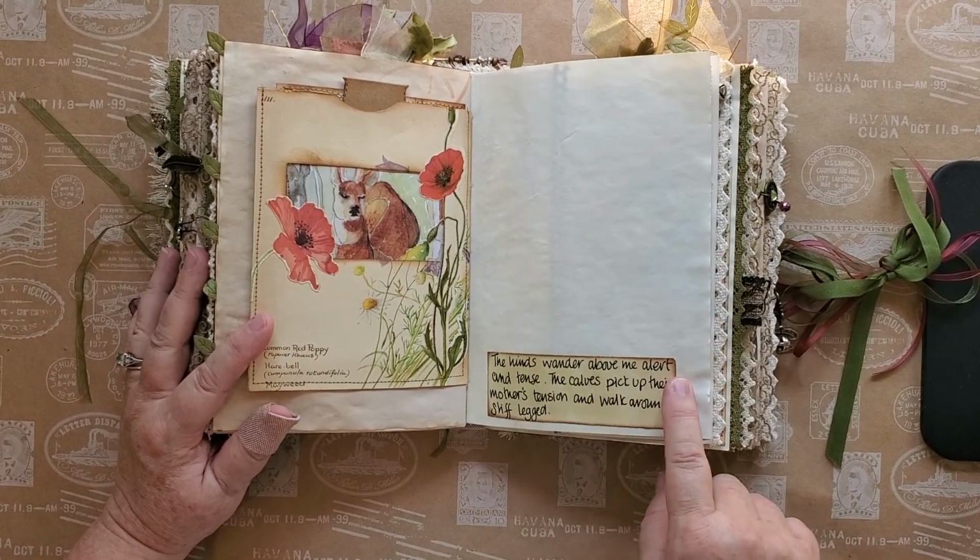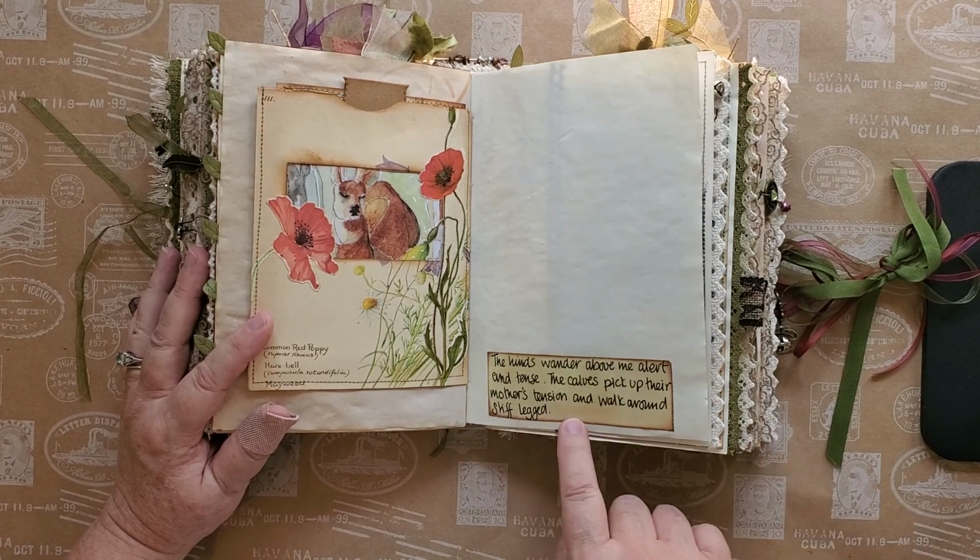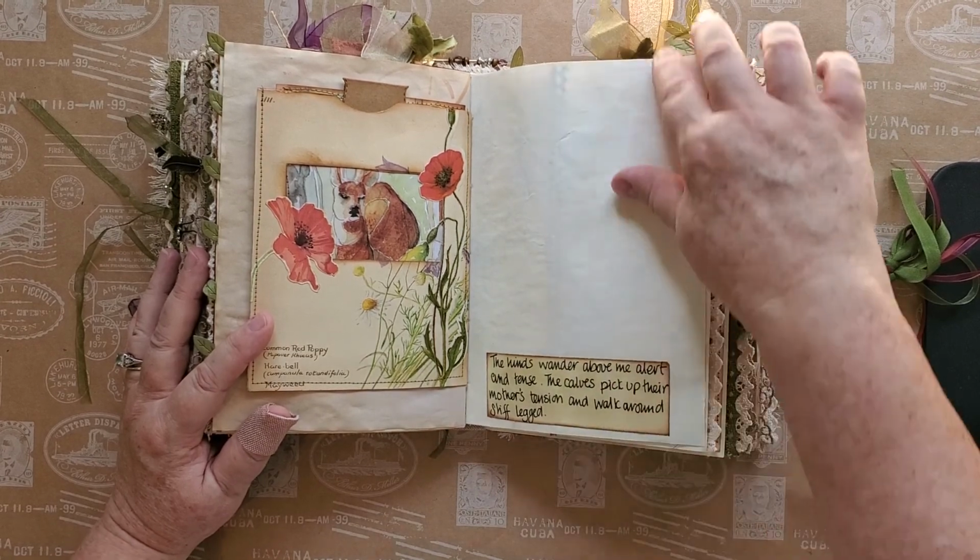The winds wander above me, alert and tense. The calves pick up their mother's tension and walk around stiff-legged.